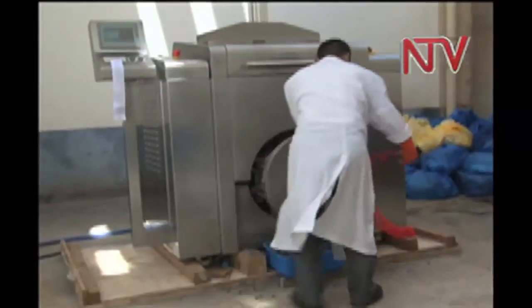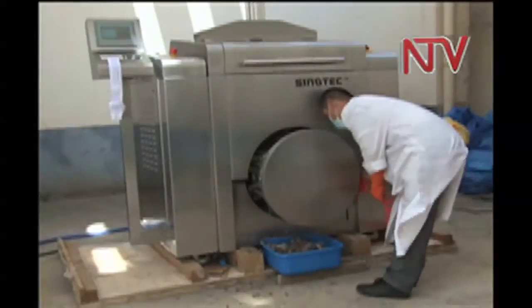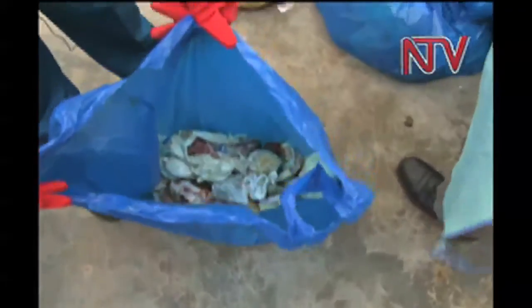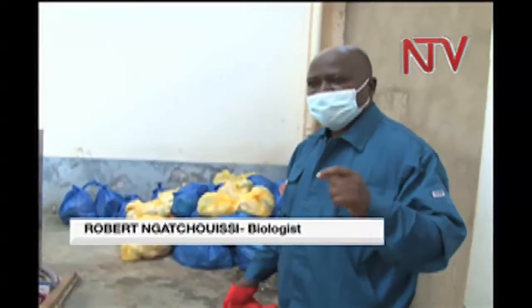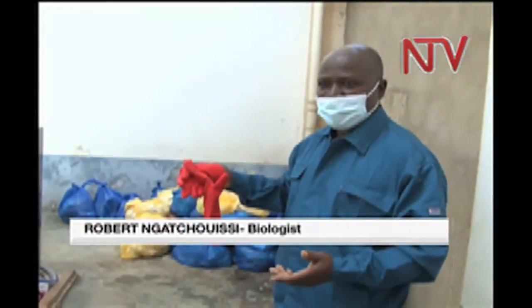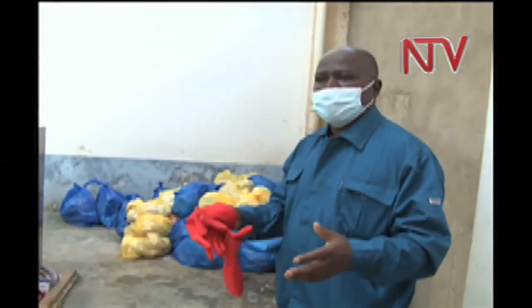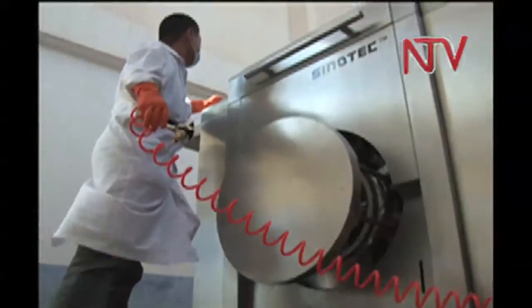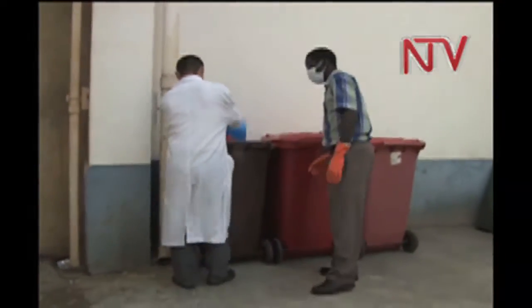The medical waste in this combustor is not different from that in the incinerator. Syringes of blood, cotton, and so on, where the level of infectiousness is higher. And the objective of the treatment is to reduce the level of infectiousness to 0. The waste goes into these buckets, ready for disposal. This waste is safer than the domestic waste.